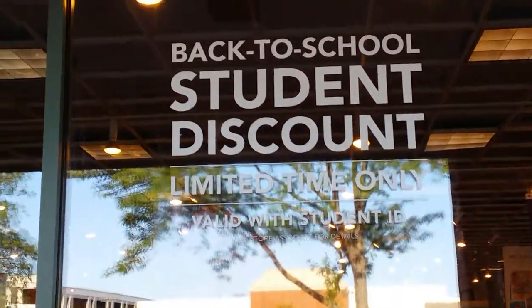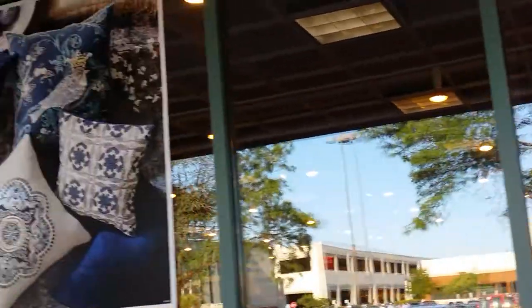Yep, so they have a lot of back-to-school sales, so you can use your student identification if you or your children or somebody are a student or teen right now.